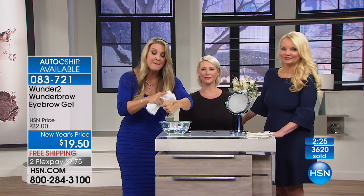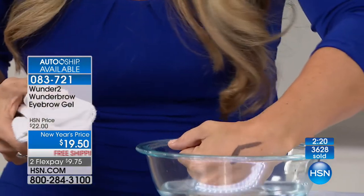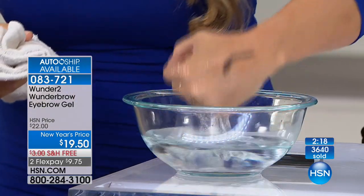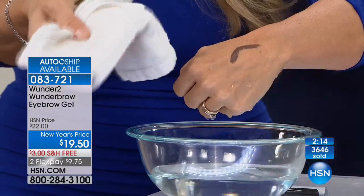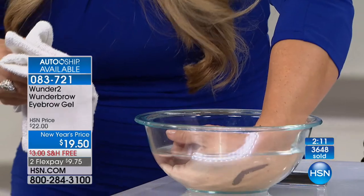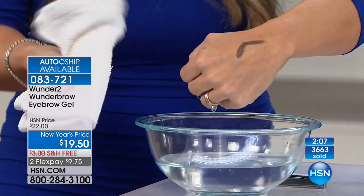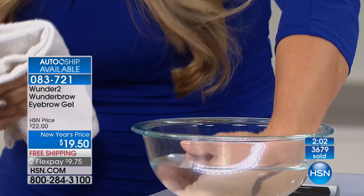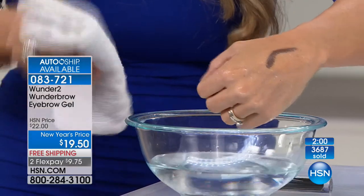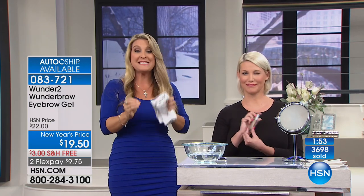I'm gonna show you once again because this for me really was the ticket. This was the proof in the pudding for me. When I took a shower and got out of the shower, my brow was still in place. My brow didn't go anywhere. I can go swimming, I can be working out. Well, that's kind of wishful thinking, but whatever I'm doing, I'm going to bed, my brow is on. I am here to tell you, this is the most unbelievable formulation. It's only in Wonder Brow because it is that patented technology. It is so simple, it's so easy, anybody can do it.